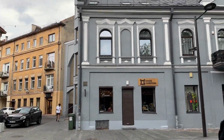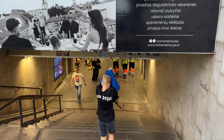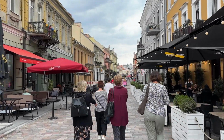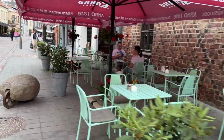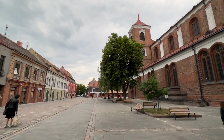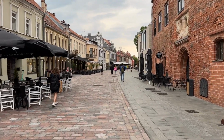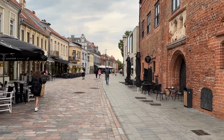But anyways, Laisvės alėja transitions into Kaunas Old Town, and connecting one area to the other is Vilnius Street, which includes an underpass under a main road. The Kaunas Old Town is beautiful and a pleasure to walk through, especially since they renovated and repaved the main street. Like you'll find in most old European towns, there are restaurants and cafes and outdoor seating in the summertime.